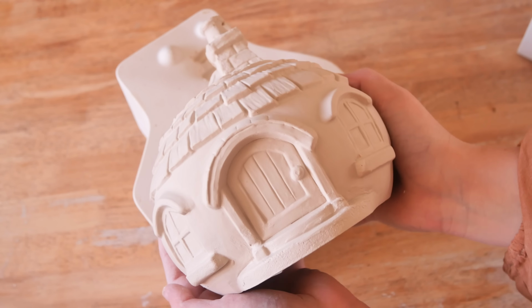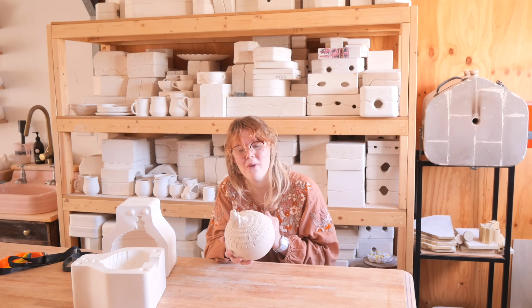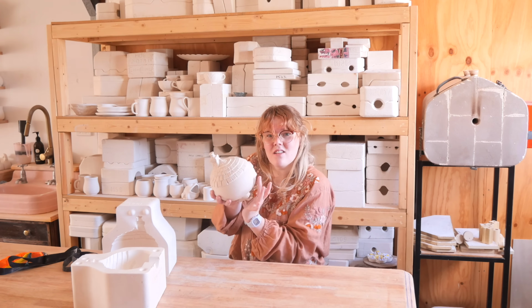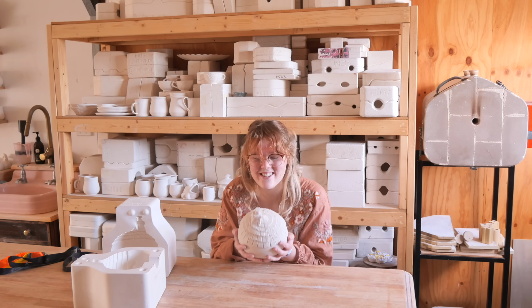It's quite hollow and I feel like it could have so many uses. I love the sweet little windows. I love the textures on the front doorstep and how those textures correspond with the bricks on the chimney. But they've also added a lot of plain space to add your own decoration to. It's just really sweet, and I can imagine the type of person that would live in here, and I want to live in here. It's so cute.